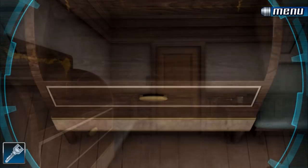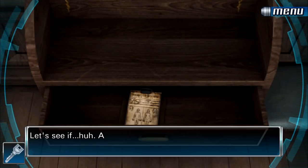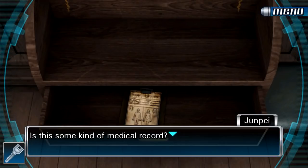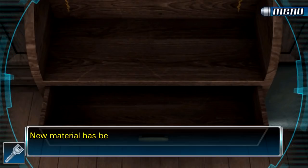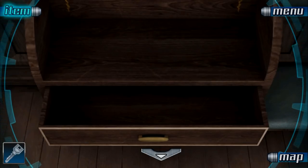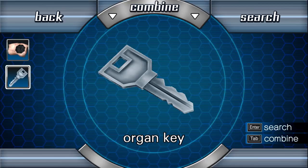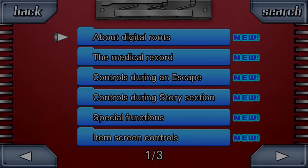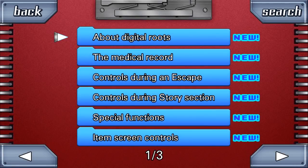We'll head around here. What's in this? Let's see, a piece of paper. What's this? Is this some kind of medical record? Let's take a look. New material has been added to the file screen. Can I take a look? Gotcha. I'm going to need to use something else. Let's do that. Oh my.